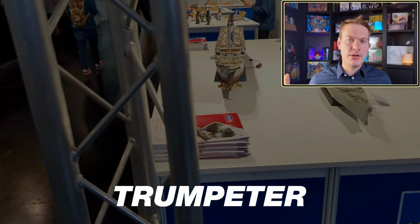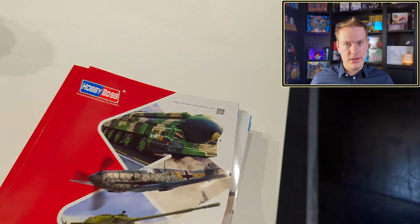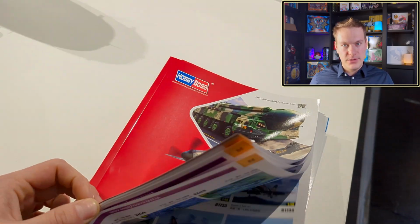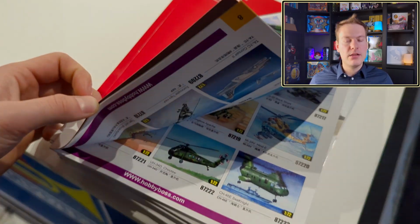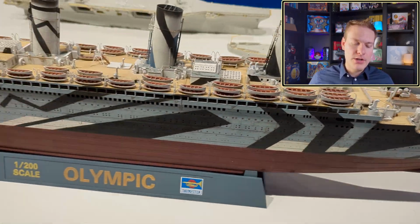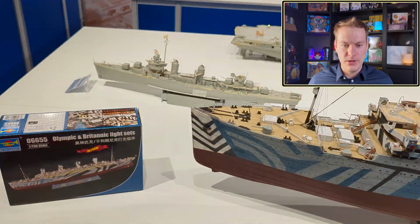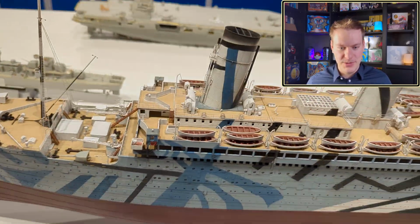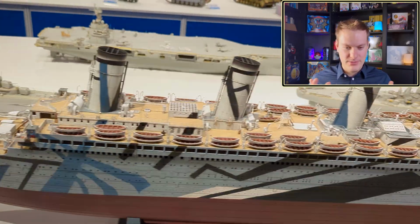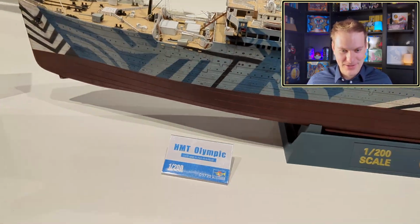Trumpeter might ring a bell to you if you're into collecting replicas of warships, etc. And that you actually paint and glue together, like Revell, which is closer to me because that's from Germany. But here you see it's such a cool display. Compare my hand size. How cool is this ship, huh? That's a lot of ship to build and paint and just build in general. How cool is this? Wish I had one of these.